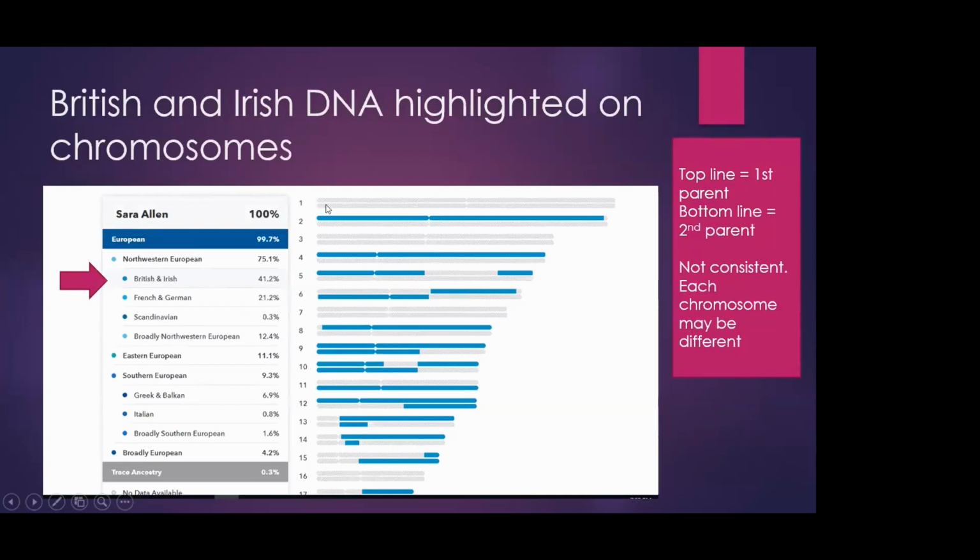So after chromosome 1, there's 2 lines going across, and chromosome 2 the same. The top line is one of my parents. I don't know which one. The bottom line is the other parent, and it's not consistent. So each chromosome might be different. On some of the chromosomes, my father might be the top line, and on other chromosomes, my mother might be the top line. And how do I know which is which? I have to figure it out. I can look to see, because my father is the one that gave me Eastern European. So any chromosome that I have Eastern European on, I know is my copy that I got from him.